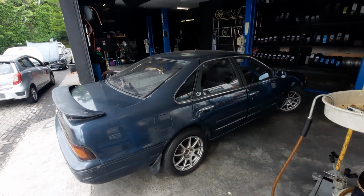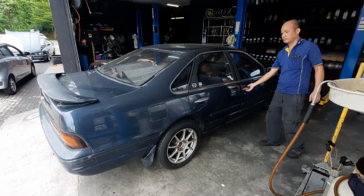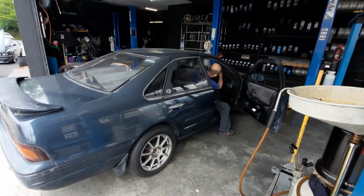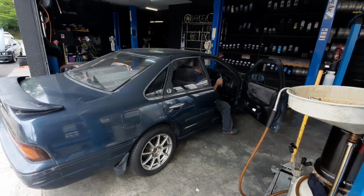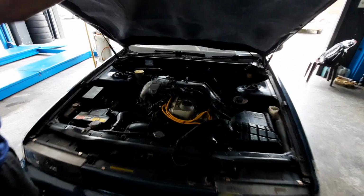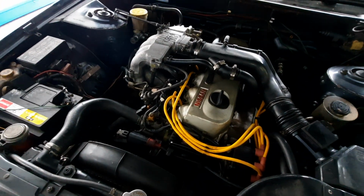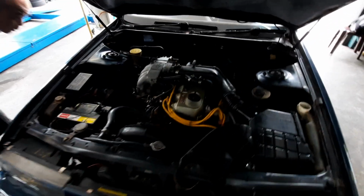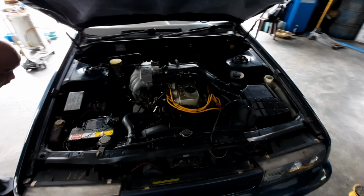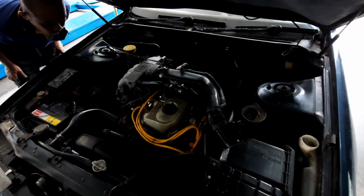But apart from that, she sounds wonderful. She sounds really, really good. Just checking the alignment. Yes! Running much smoother now. Very, very good. Definitely running much smoother than when I first drove the car here.